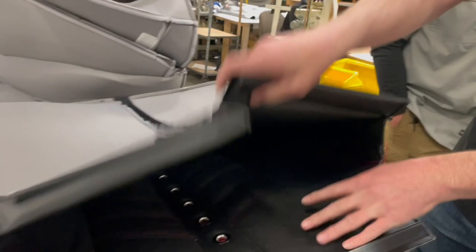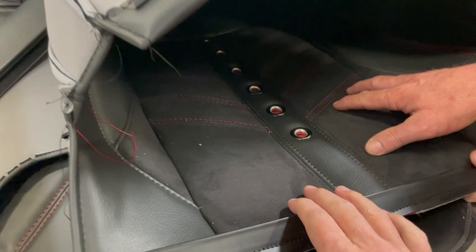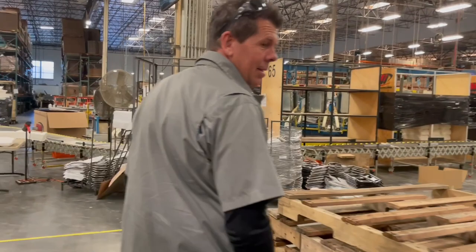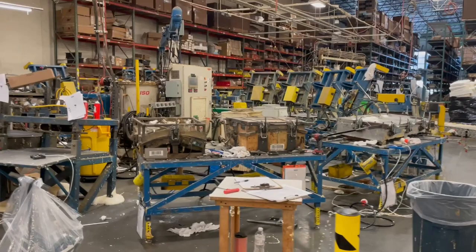You can get it with the grommets, without the grommets. You can get diamonds. You can get the Alcantara. You can get distressed or not. Is it TMI.com? TMIproducts.com. Might have misjudged the question. That's all right.